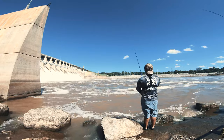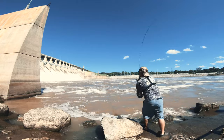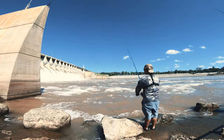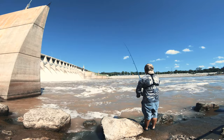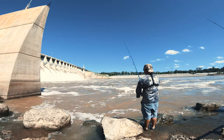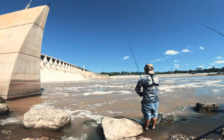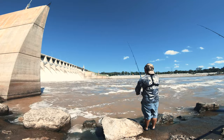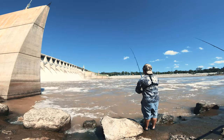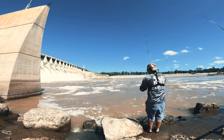So after like another 100 casts, I decided to transition down to a jig head with a fluke and instantly hooked up into a gar. I don't know if he came after my bait or I snagged him, but luckily he came off right there, and again cast back out and hooked into another gar, which cut me off, so I transitioned back to top water after this.